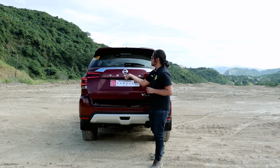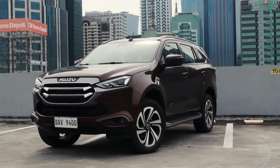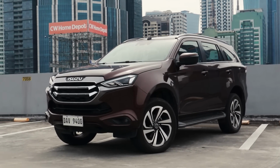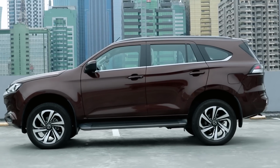At first place is the Isuzu Mu-X LSE 4x2. Its spec sheet may not be as long as the Fortuner Q, but I think this is a better balanced SUV. It has the same features as the LSE 4x4, except for the 4x4 bits. It even has the same 20-inch wheels.